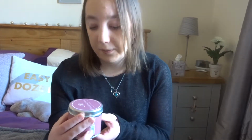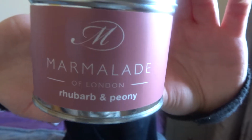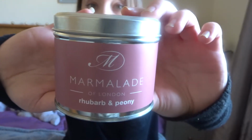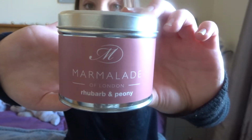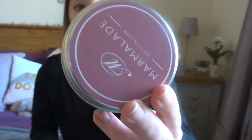And the next one is from a brand called Marmalade of London, and I'm not too sure where else sells this brand other than Webb's Garden Centre, which is where I tend to buy it. So it looks like this, and it's in the scent Rhubarb and Peony. So again, very fresh, fruity, floral, a great candle for springtime. So there we are. Again, I'm a sucker for cute packaging.